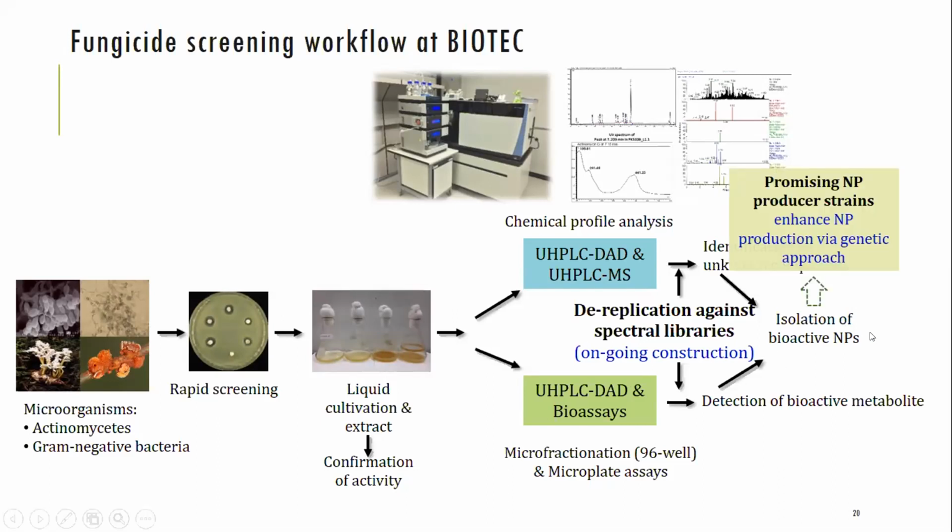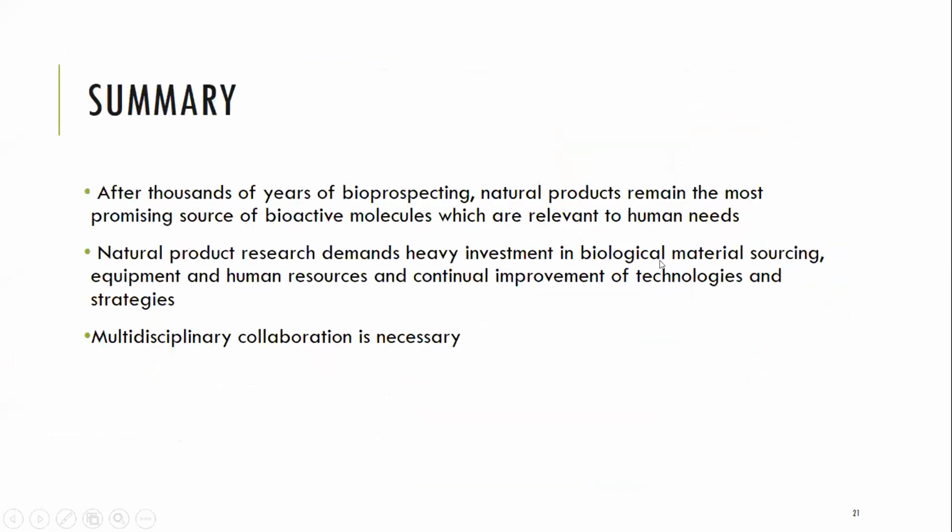Eventually we hope that once we have identified promising natural products, we would use a genetic approach to enhance the natural product production. I'd like to summarize that after thousands of years of natural product bioprospecting, they still remain the most promising source of bioactive molecules, which are still relevant to human needs and to global problems.